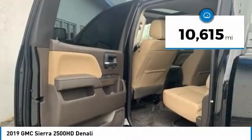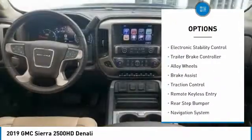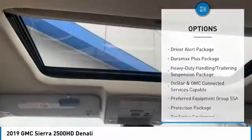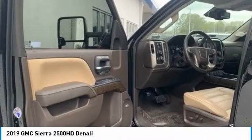Here are some of this vehicle's great options: hill descent control, heated mirrors, heated outside mirrors, electronic stability control, trailer brake controller, alloy wheels, brake assist, traction control, remote keyless entry, rear step bumper.